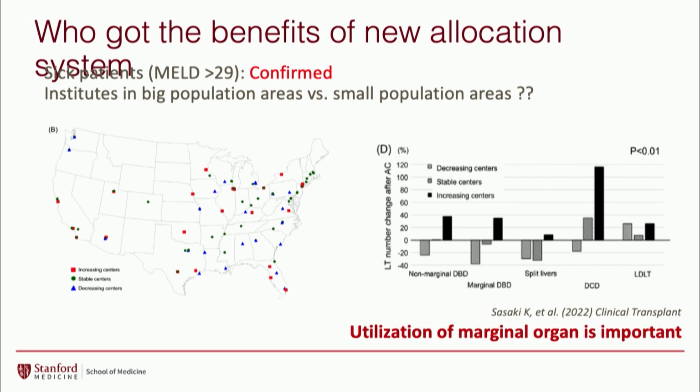This new allocation system was said to be too favorable to transplant programs located in high population areas, such as California, New York, or the Boston area. And people predicted that transplant case numbers would increase in California or New York. So after 3 years of this implementation, our team looked into the result.